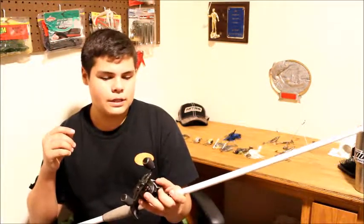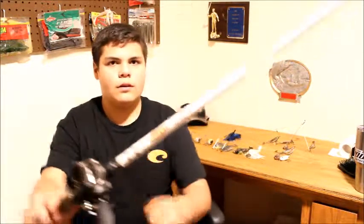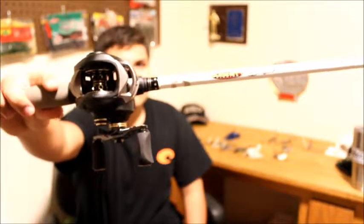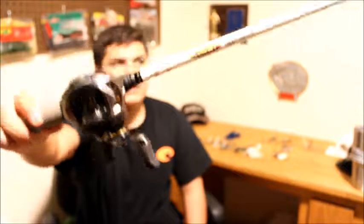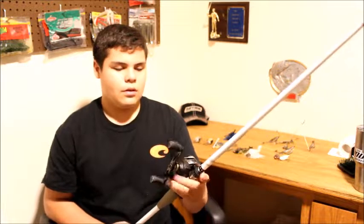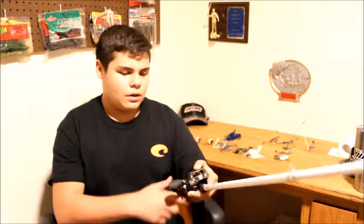The rod I use this for is a Duckett 7.6 extra heavy Ghost. So it's a Duckett Ghost rod. With it I have a Cast King Stealth. It's a decent reel, but it's a 7.0-1 I think. I'm either throwing 50-pound braid or 20-pound fluorocarbon with that Alabama rig. Just keeping it safe, not trying to really snap off with it. But you want to have a faster and a bigger, heavier setup with this bait just because it's so big.